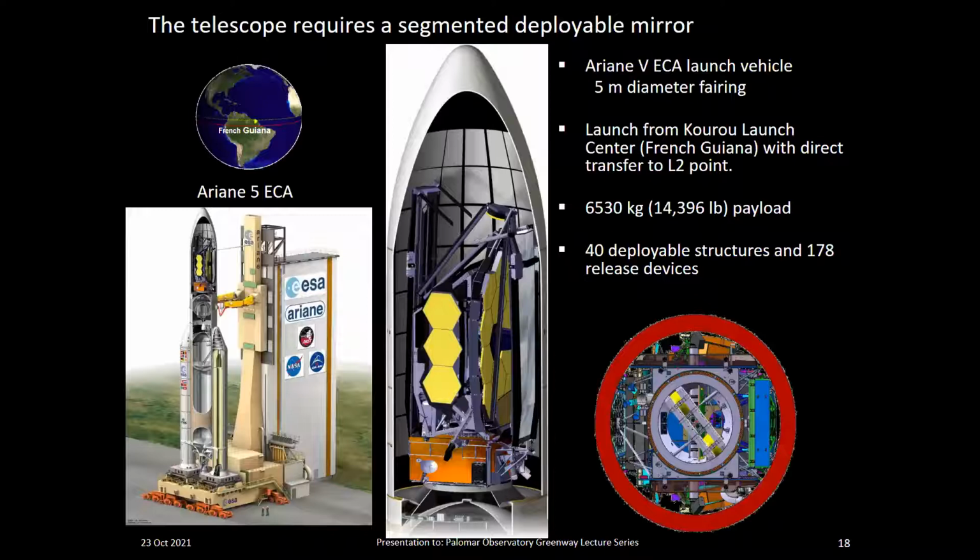All right, how did we deal with that big mirror? We adopted something called a segmented mirror architecture. And so rather than build a single big mirror the way we normally do when we build telescopes, we made 18 hexagonal segments and mechanized them so that they could play together as if they were a single mirror. And this segmented architecture then allows us to fold the mirror inside of the 5-meter diameter fairing of the Ariane 5 rocket that we're using to launch the JWST.